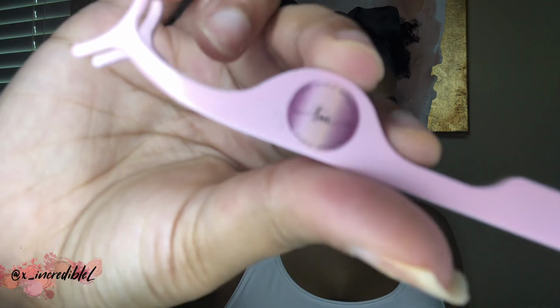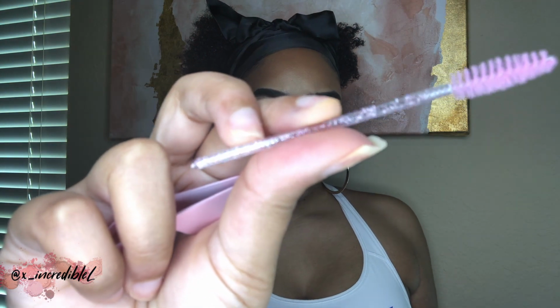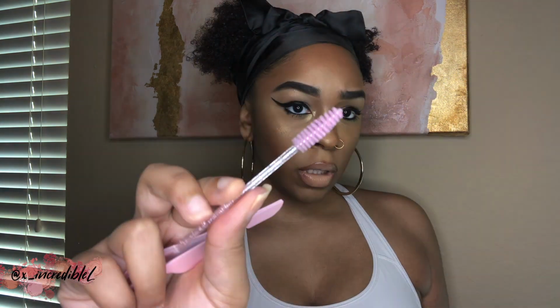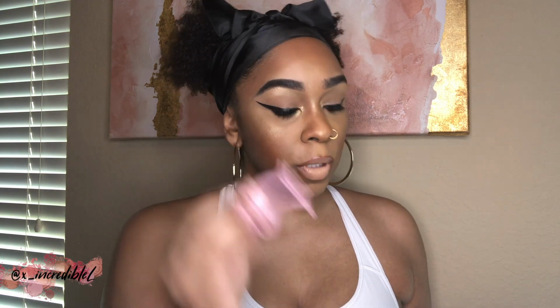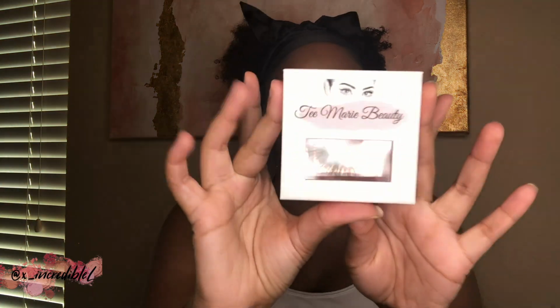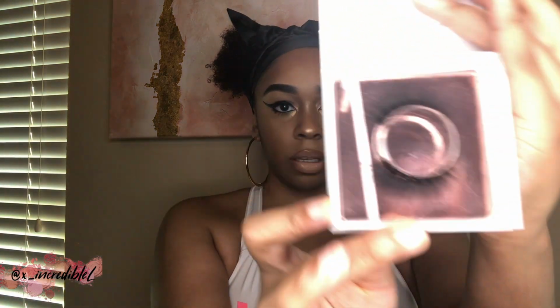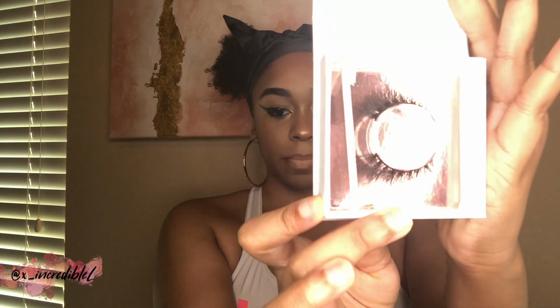I don't know if you guys can see. And then the little brush wand, the handle part is like glittery and clear, so it's really cute. I'm not going to use this today, but I am going to attempt to use the tweezers. And the main entertainment of the show, these are the lashes. This is the Glam Lash, which I did pick out. So here's how the packaging looks. It says T. Marie Beauty, and then you can see the lashes. And then here's how the lashes look.